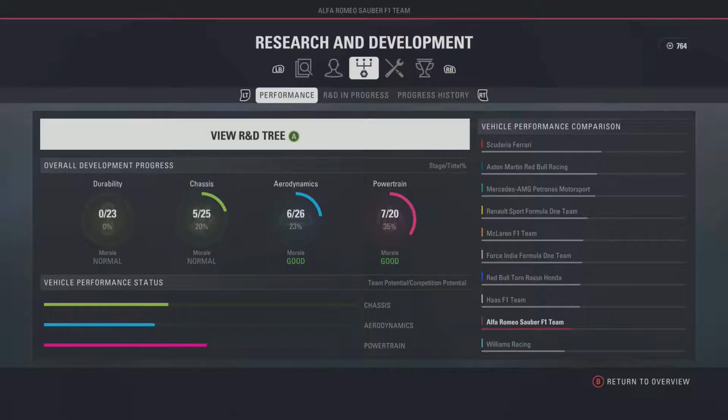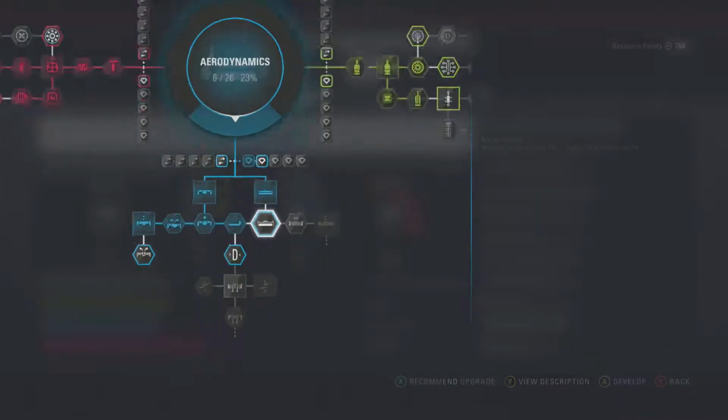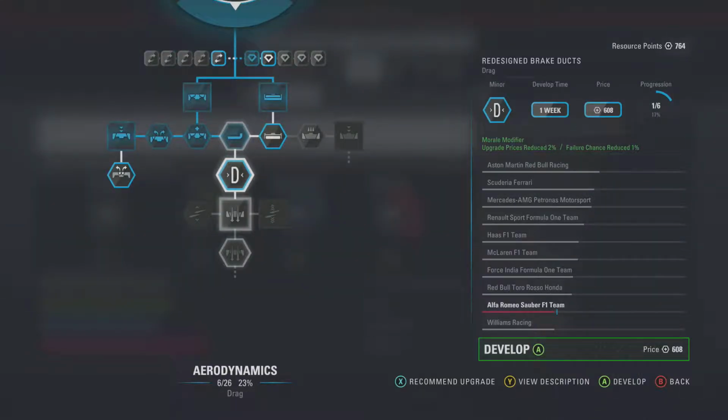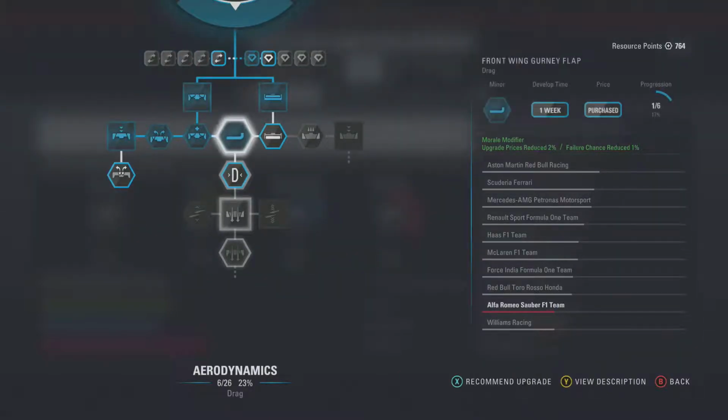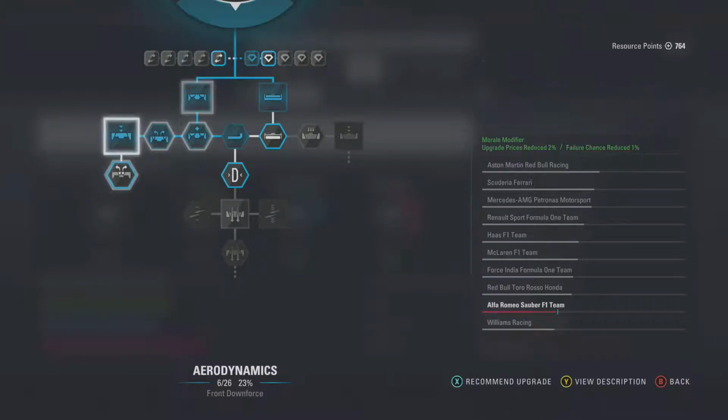Yeah, we need to get something going. Morale in the aero and powertrain are both good, and I cannot afford the upgrade that I want in powertrain right now, so maybe we're going to look at aero again, where we are level with Williams and well behind everybody else, and this will make the car easier to drive. So we got brake ducts, 608. Front downforce, that's certainly going to help turning.